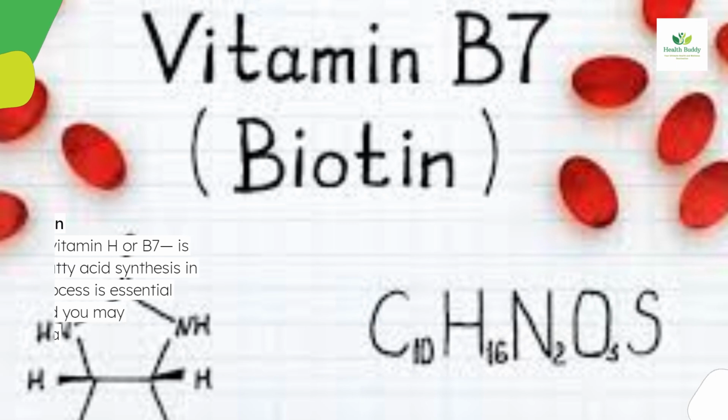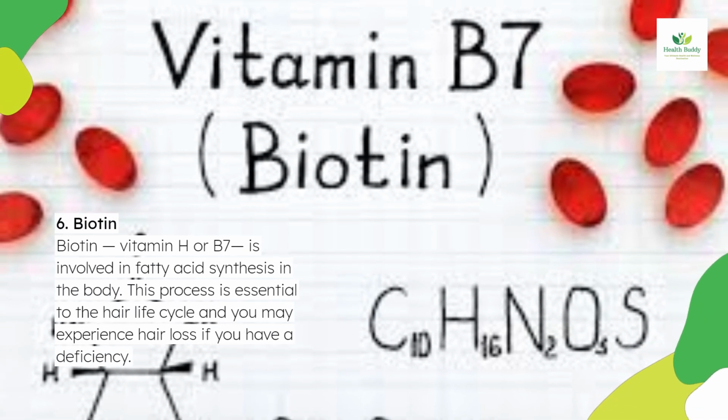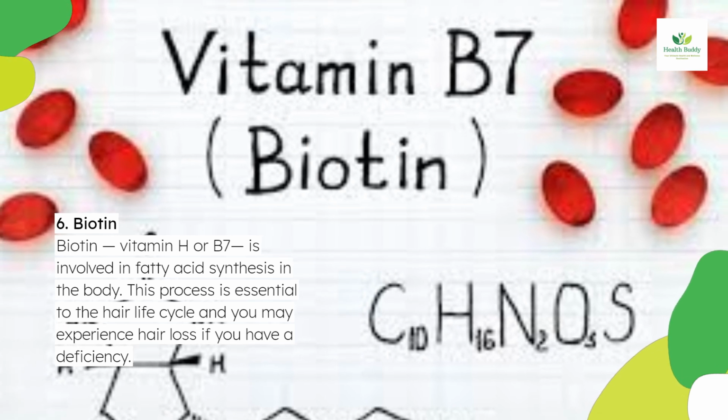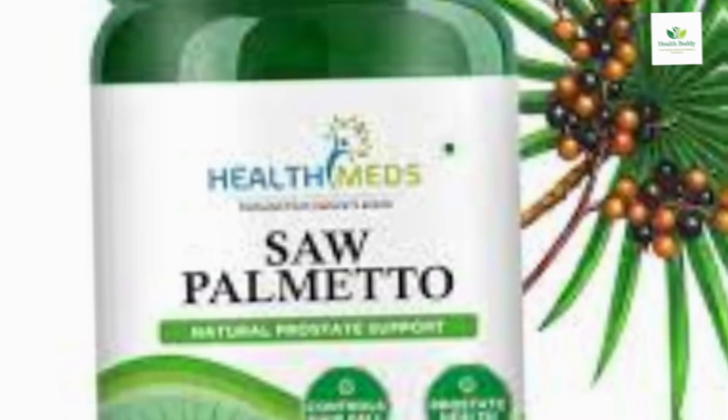6. Biotin. Biotin, vitamin H or B7, is involved in fatty acid synthesis in the body. This process is essential to the hair life cycle, and you may experience hair loss if you have a deficiency.